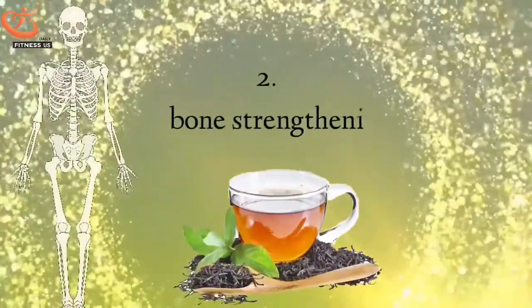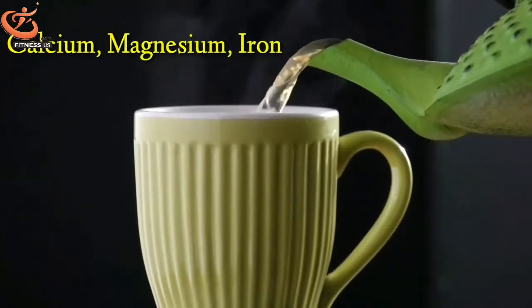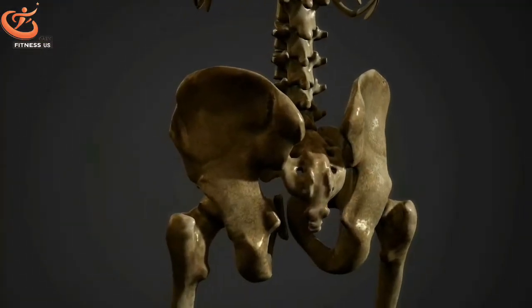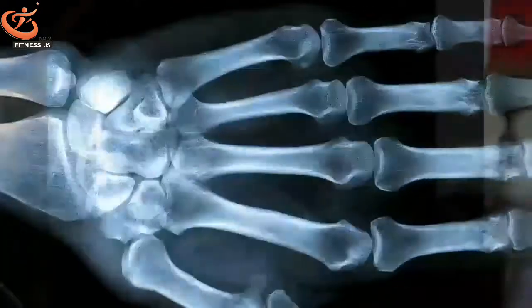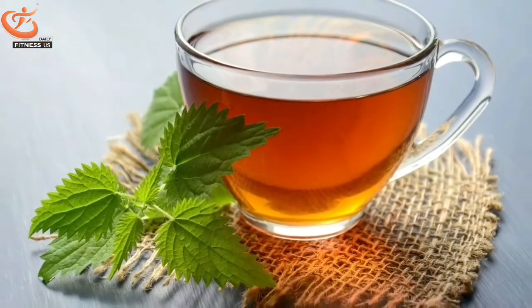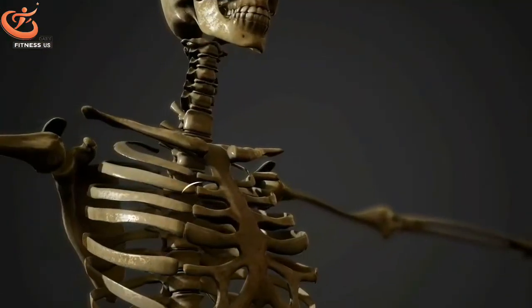The second property of nettle is bone strengthening. Nettle tea is rich in calcium, magnesium, and iron. It also has high levels of vitamins D and K, which help absorb calcium. Magnesium deficiency is related to osteoporosis, and iron deficiency also causes osteopathy. These minerals exist in nettle to strengthen the bones. You may not have heard of bran, but you should know that one of the most important substances in nettle is bran. Bran helps maintain the calcium content in the bones, so eating nettle slows down the process of osteoporosis.